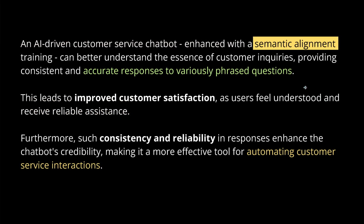So we need a new, enhanced semantic alignment training for our LLMs. Because what we want is a consistent and accurate response by our AI system to variously phrased questions by our human customers. So we want to improve our customer satisfaction. We want the users to feel understood and to receive reliable and valuable assistance. So we improve the consistency and reliability of our LLM responses. And this is not as easy as you might think.